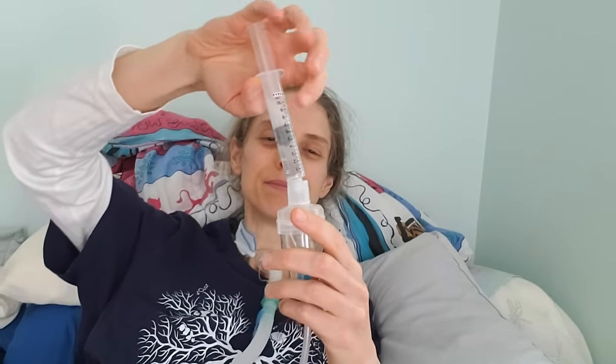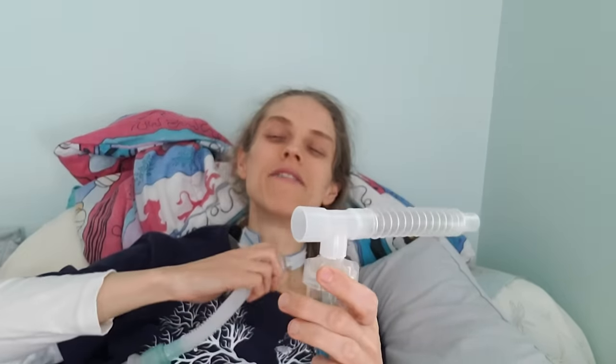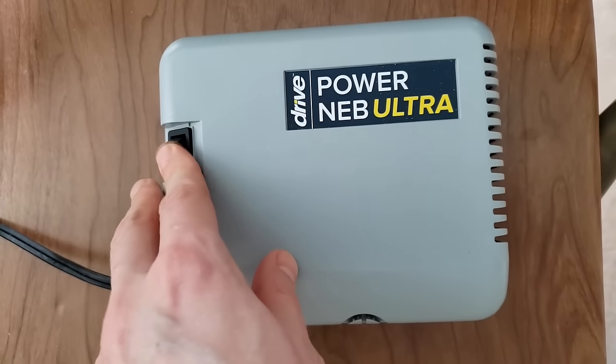So let me show you how I set up my nebulizer. The first thing I do is I get 5 milliliters of saline and I put it inside the nebulizer cup. So here we go. Once I have the saline in the nebulizer cup, I put this top on, I attach it to my ventilator, like that. And then I go and turn on my nebulizer. The nebulizer will take about 30 minutes to run.